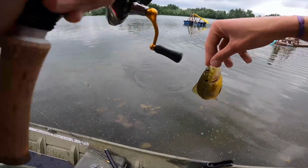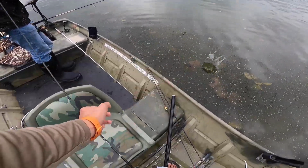There we go. Another warmouth. Beautiful little fish, man. Those warmouth are really cool.